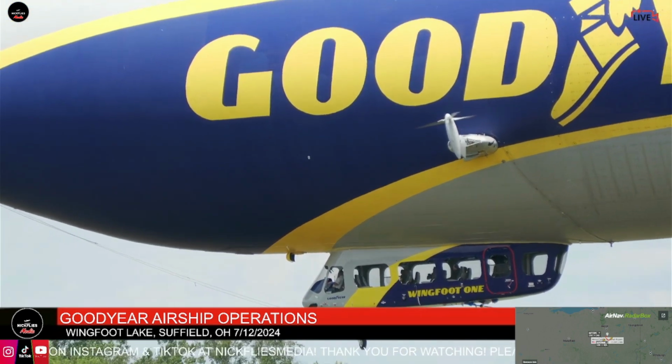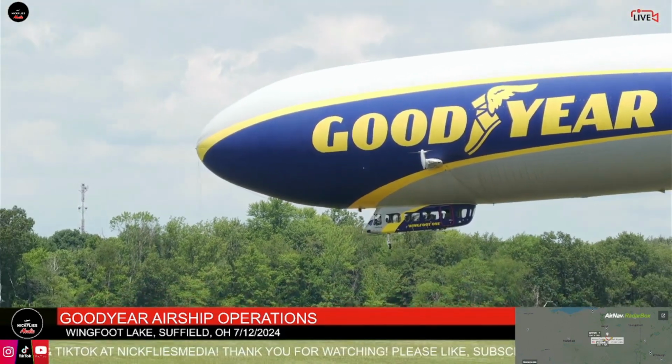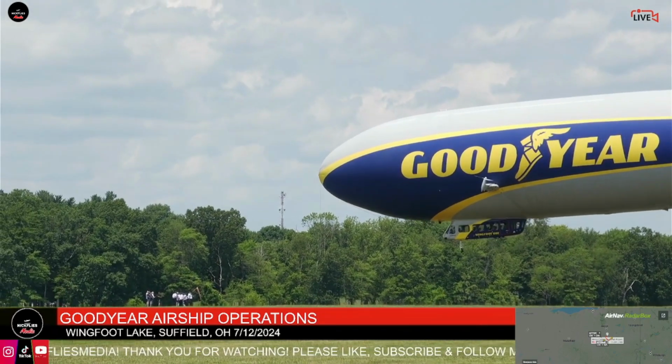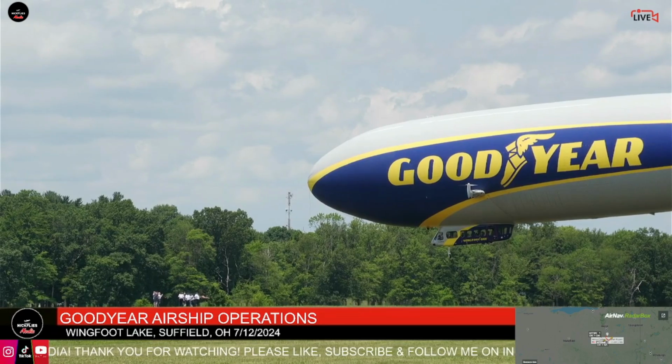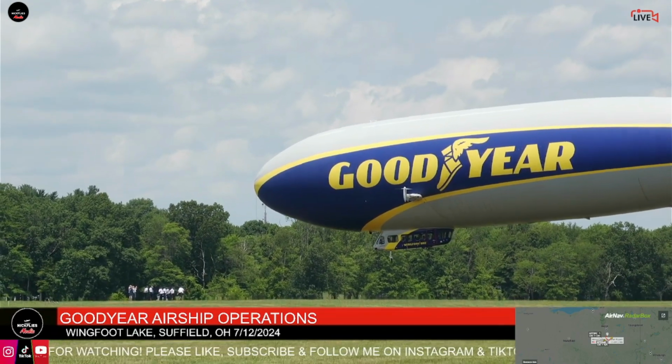Wingfoot 2, the other airship, is based in Pompano Beach, Florida. Goodyear also leases a ship over in Europe, and I know that AirSigns has a couple airships that fly. The Dick's Sporting Goods blimp was just in town a couple of weeks ago, so you don't see these airships very much anymore. So hope you guys enjoyed the live stream.